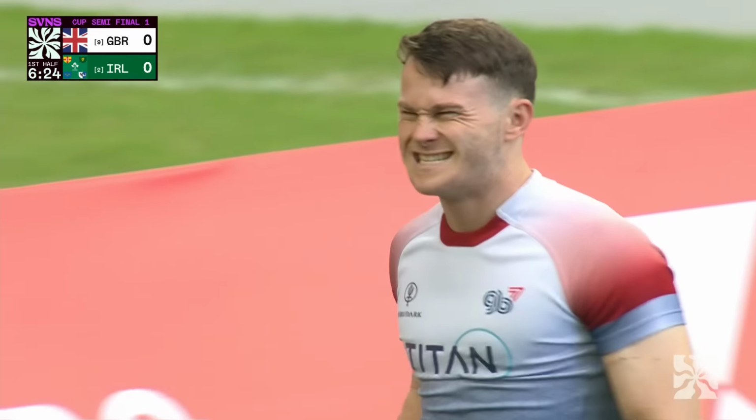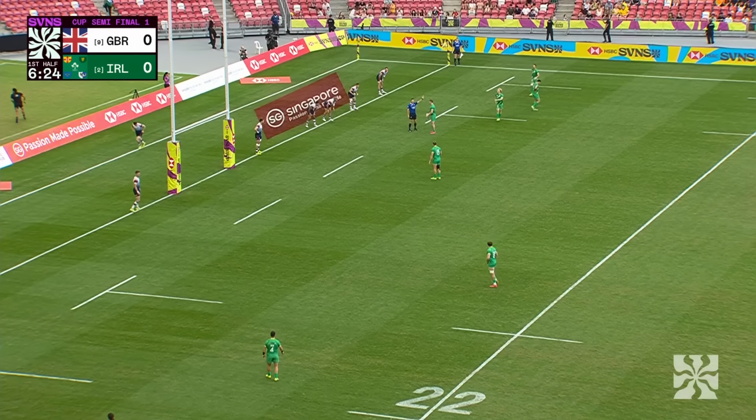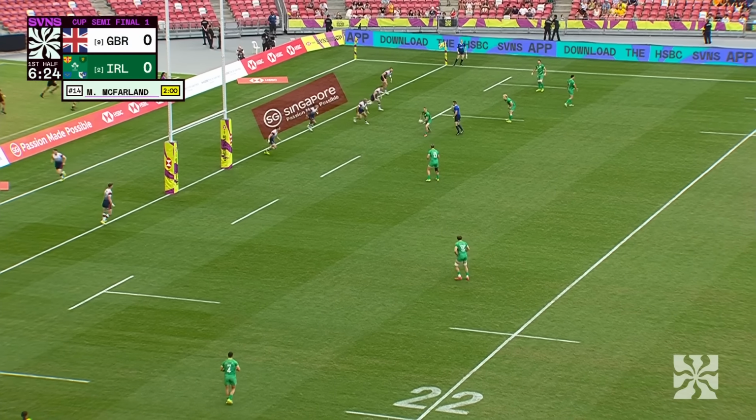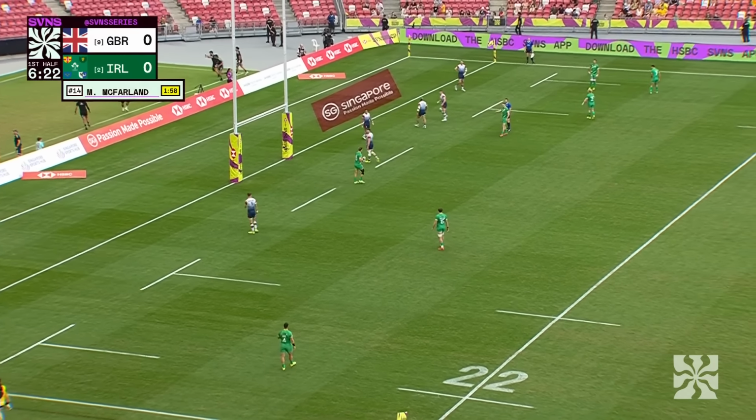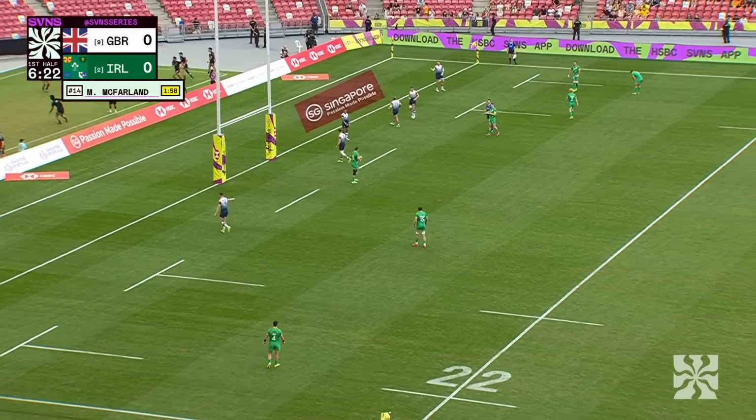Well, we saw it yesterday from Ireland. When you've got wheels like Jordan Conroy's, it's a good tactic. Bang it long and chase it as hard as it comes. And sometimes it's that simple. It was a great chase back. Killian Barreto got back there and made the tackle, but the desperation of GB's defence made them infringe. Ireland on the tap.